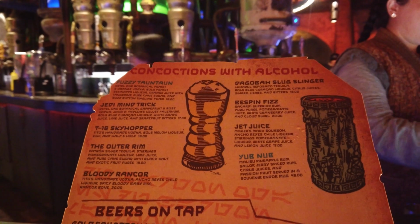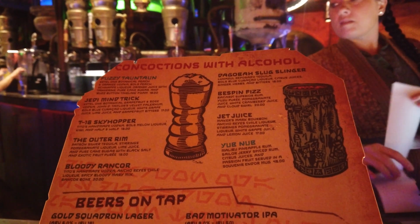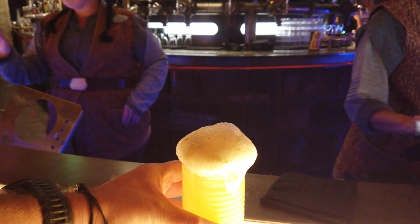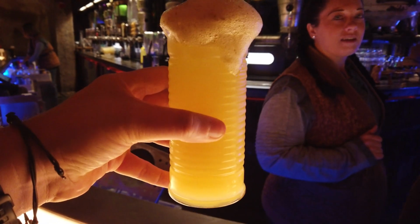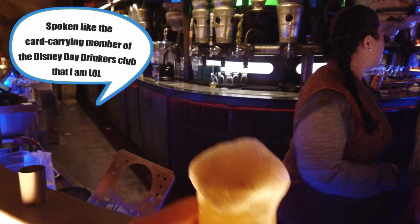Fuzzy tauntaun. So it's just a little loud in here in Oga's. We're gonna have a fuzzy tauntaun. Did you want snacks or just drinking? Just drinking tonight. Alright, no straws allowed.